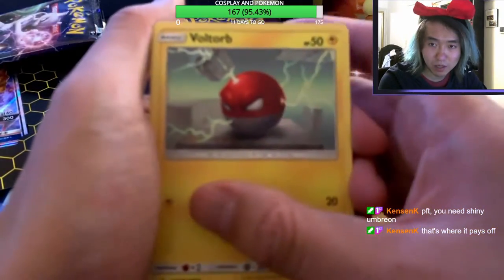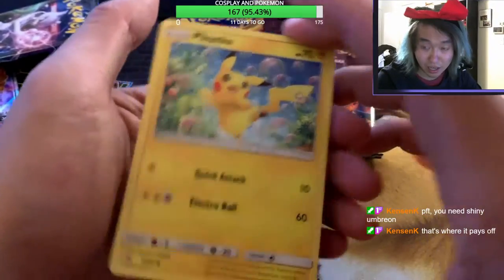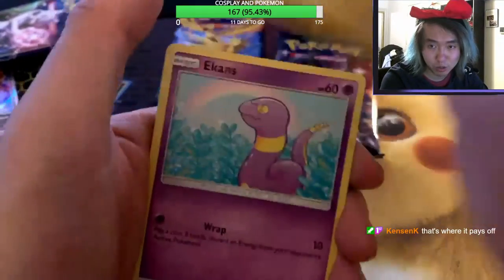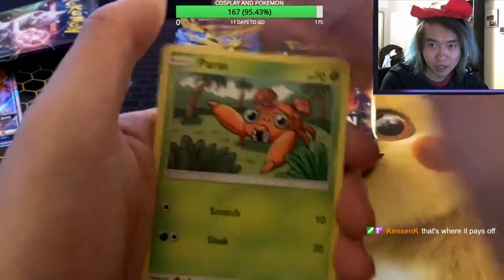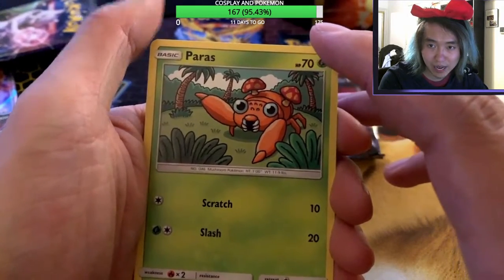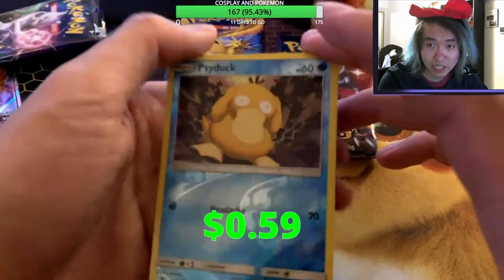You got another Voltorb. Oh my god, sorry. You got another Pikachu. That's good. Last pack had another Pikachu, and we got a full art rare. So thanks for stopping by, Pikachu. You got another Ekans. You got a Paras, nice, with a little background with the very aesthetically pleasing trees. Paras is chilling, having a great time. And you got a reverse holo Psyduck.